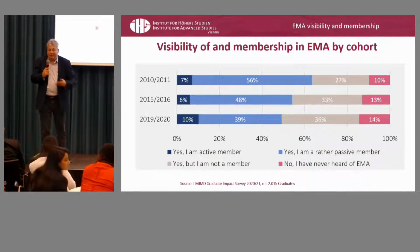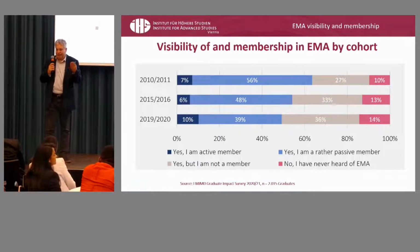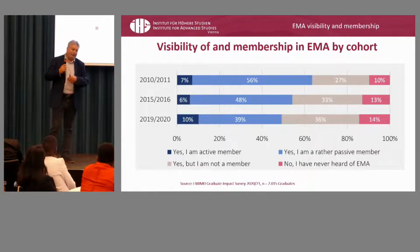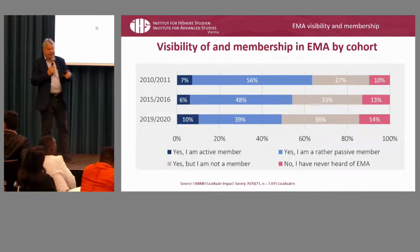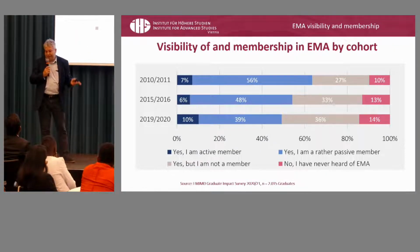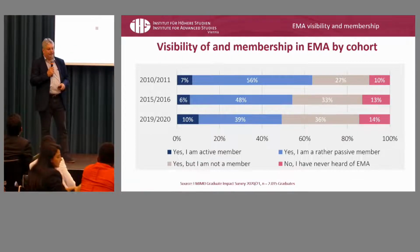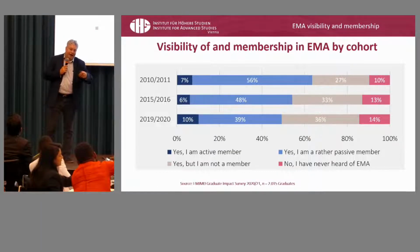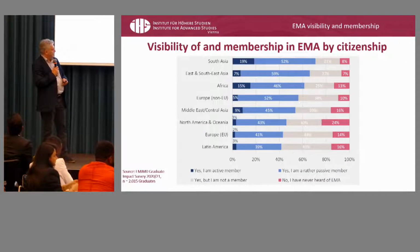Of course, 1 year after, probably you're more engaged in any association you're engaging in, and 10 years after, you probably get family, job, whatever, move somewhere away. So it's not surprising, actually, that it's only a little bit decreasing. That is actually the surprise, but not that it's decreasing. But that in the same cohort, you're also the most unknown. That is a little bit surprising.